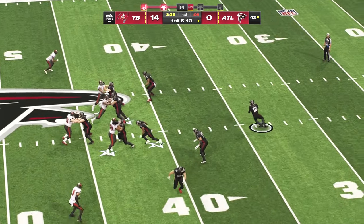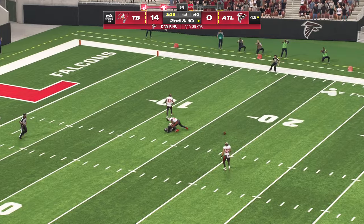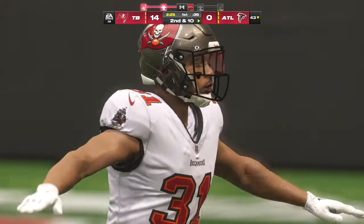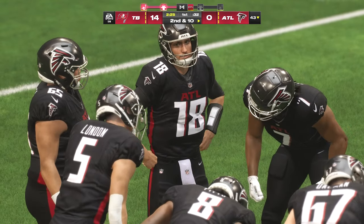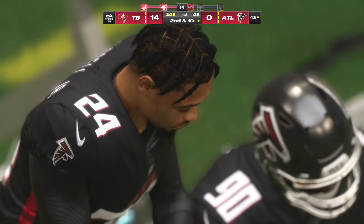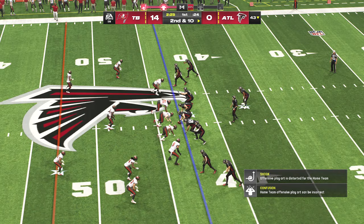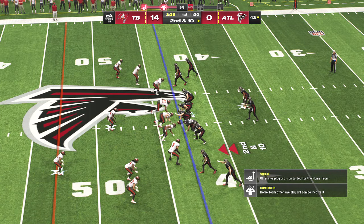On play action, Cousins. Looking deep here for Mooney. That's going to be knocked away and incomplete. They geared up and took the deep shot downfield, but it turned out it wasn't one-on-one coverage. Extra defenders in the area, and that one winds up incomplete. So after the incompletion on first, now second and 10.